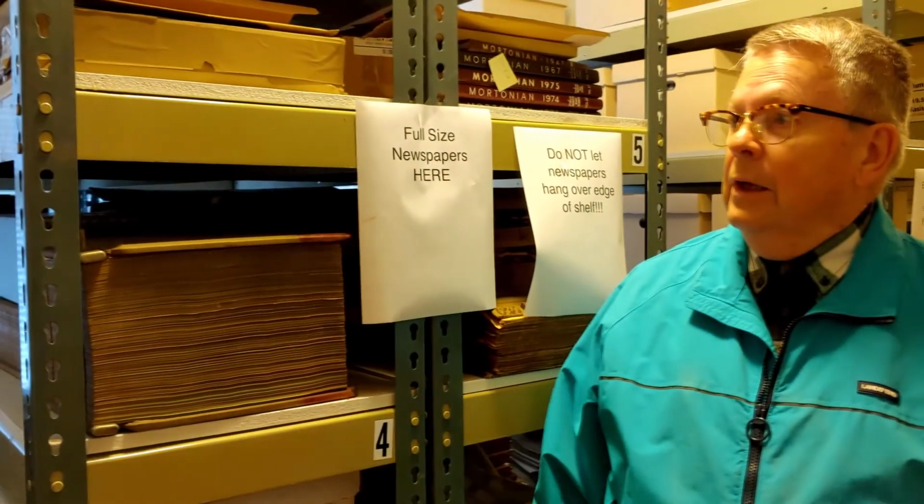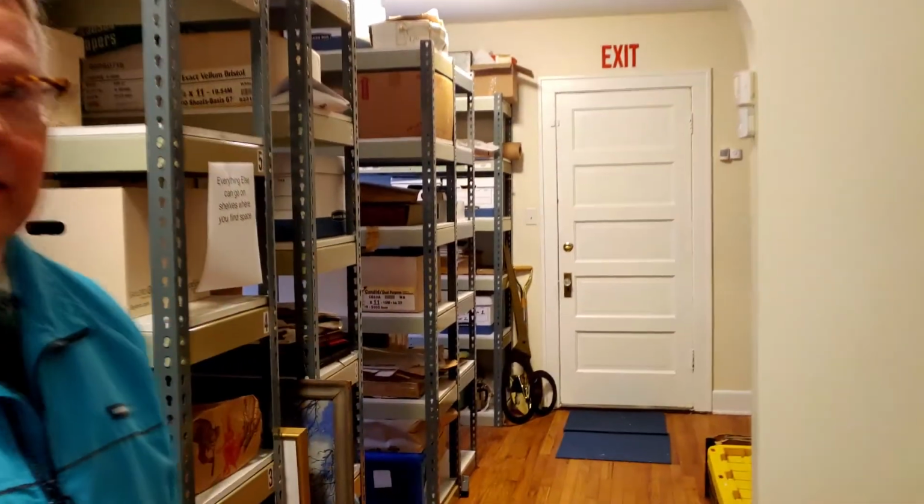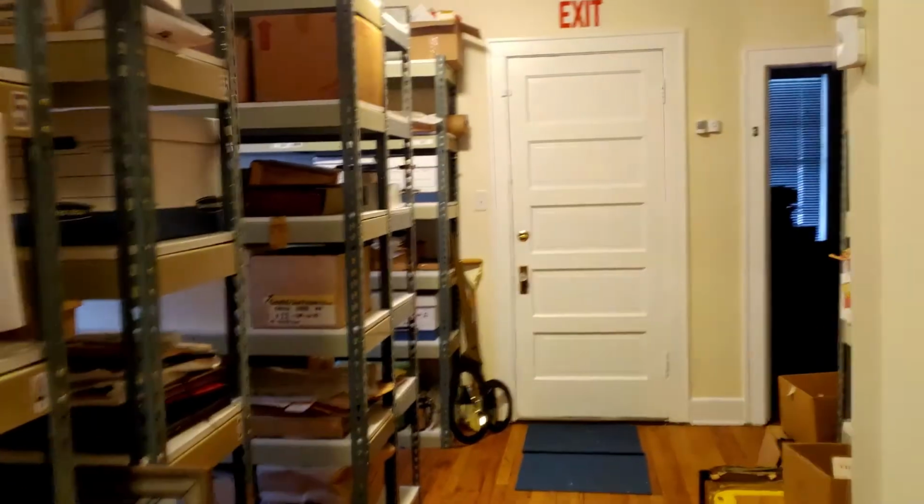We're now in the space that used to be the dining room and the living room. Now it's used for storage. We have very sturdy shelves here that hold our archives, many of them in archival boxes for safety and preservation. We have all kinds of stories of Berwyn's history in this room, waiting to be seen and waiting to be discovered.